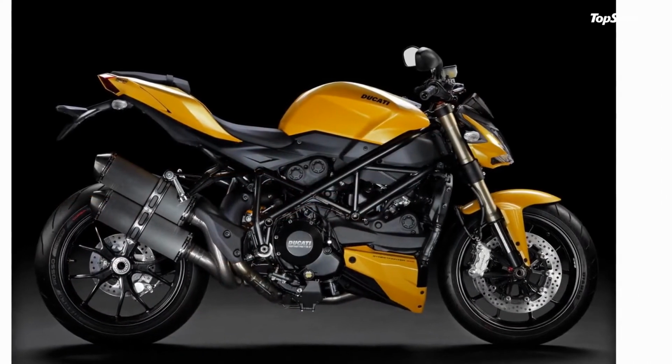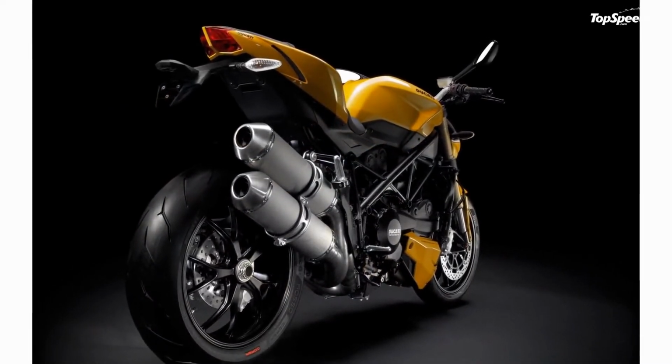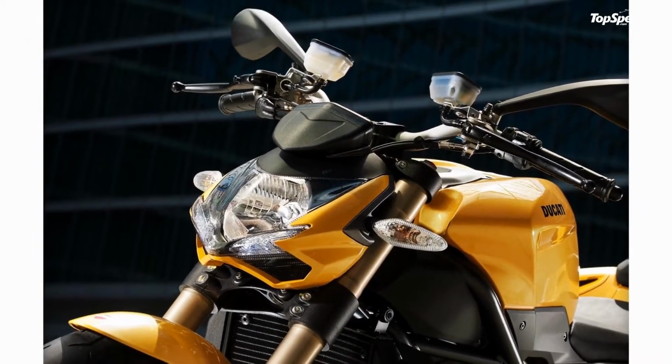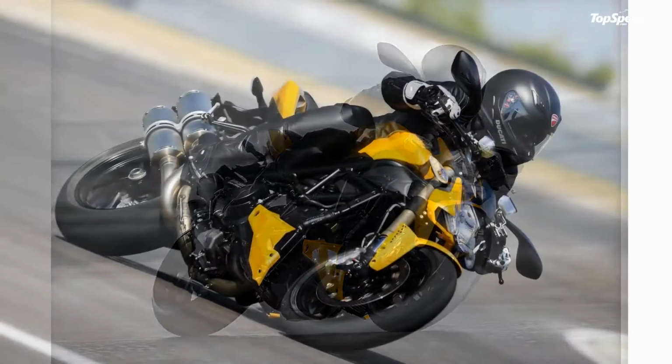Keeping design matters clean and stylish, the directional indicators remain unobtrusive with clear lenses and colored bulbs, while the rear light is integral to the shape of the tailpiece, providing unobscured illumination while maintaining the smooth and elegant look to the high and sharp rear end.